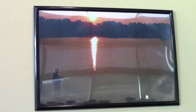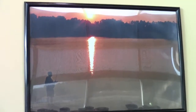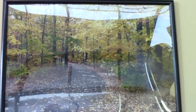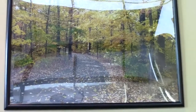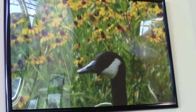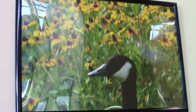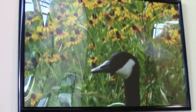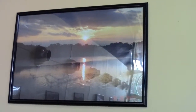This one here shows a fisherman at sunset on City Lake behind the senior center. Quite a bit of reflection here in this room. Here's another fall scene with a lot of leaves on the road, which I kind of like. This one here is a Canadian goose in a field of black-eyed Susans here at the park, Rhodes-Jordan Park. Here's a sunset on City Lake.